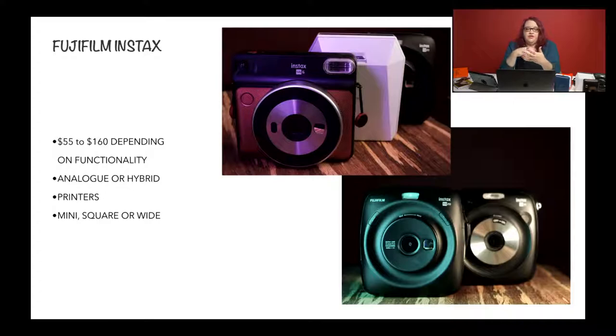There's analog cameras, so that means what you shoot is what you get. And there's hybrid cameras.